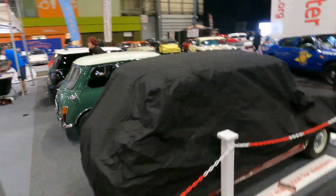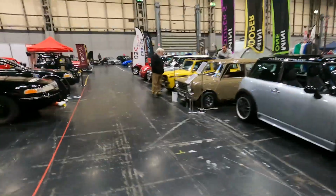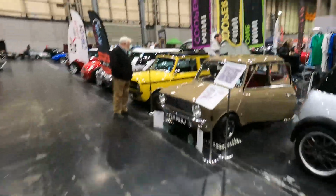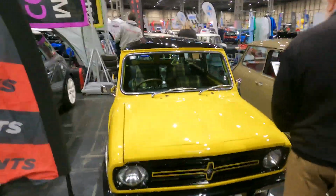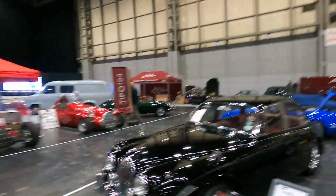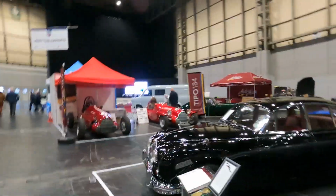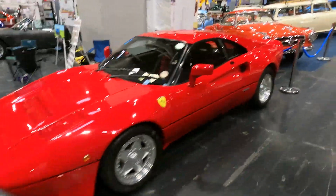And right next to us, nice collection of minis, and I spy a Clubman estate down here. I have a massive soft spot for the Clubman estate. I had one myself years ago. Not as nice as that. Quite ropey. That's quite a ropey example, as you'd expect of me and my cars. The Auto Alex over in the corner. Wheeler Dealers Transit van. We're in esteemed company. One of my favourite cars of all time.